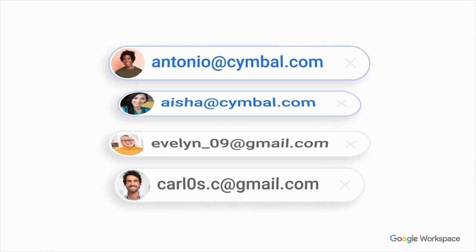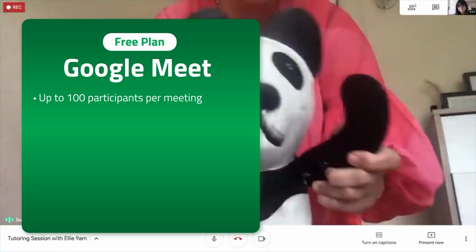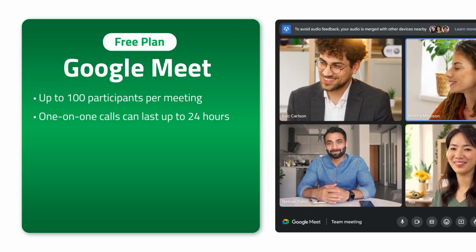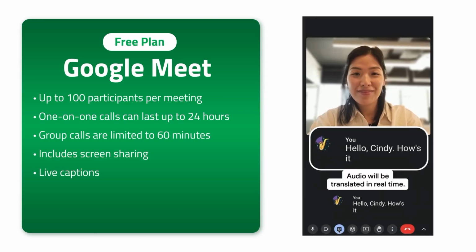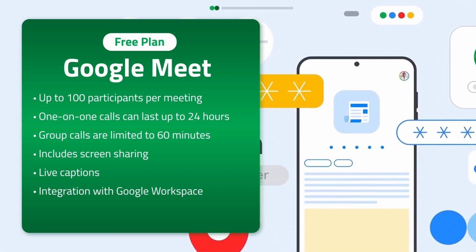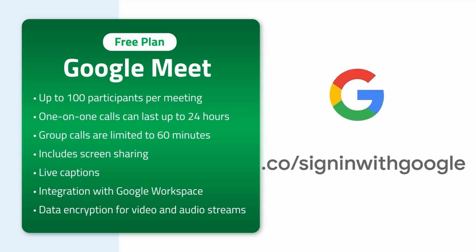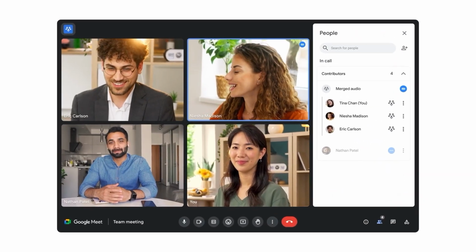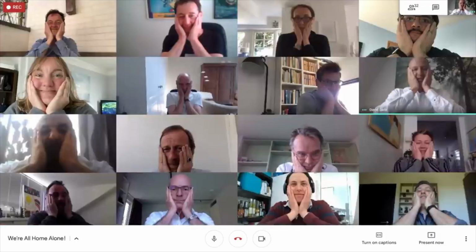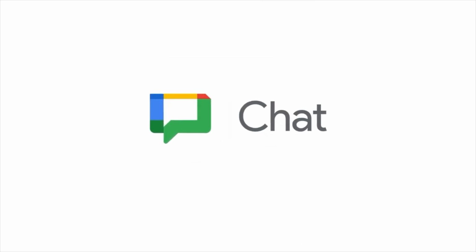Now, as far as the free version for Google Meet, it's accessible to anyone with a Google account and has the following features: up to 100 participants per meeting, unlimited one-on-one calls, and group calls for up to 1 hour. Now, features here include screen sharing, live captions, integration with all the Google apps like Docs, Sheets, your Google Calendar, and data encryption for video and audio streams. Now, just like Microsoft Teams, you and your business could reach the limits of the free version very quickly. But if you're a smaller business that already is integrated with Google Cloud and Google Workspaces, this may be the perfect fit for you.